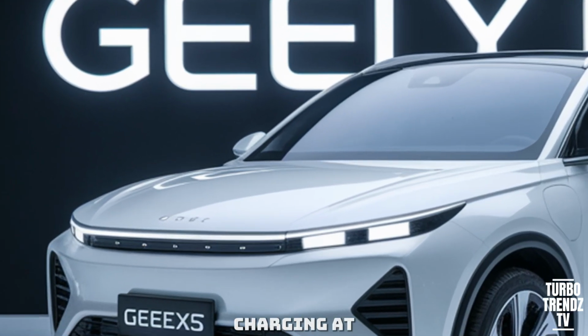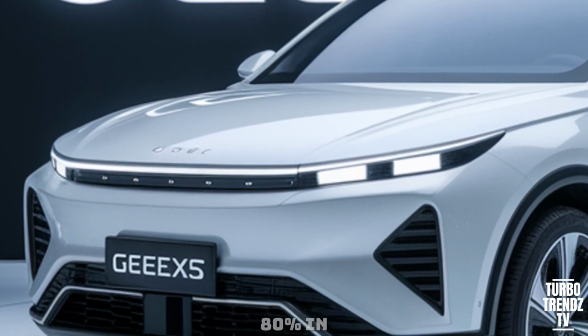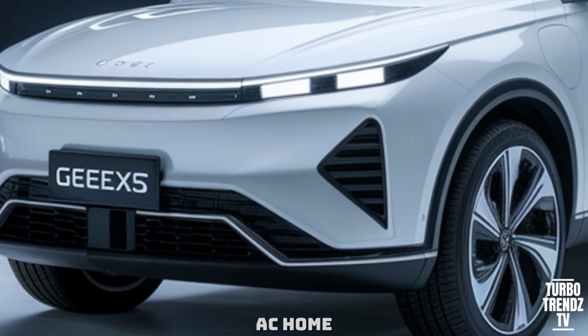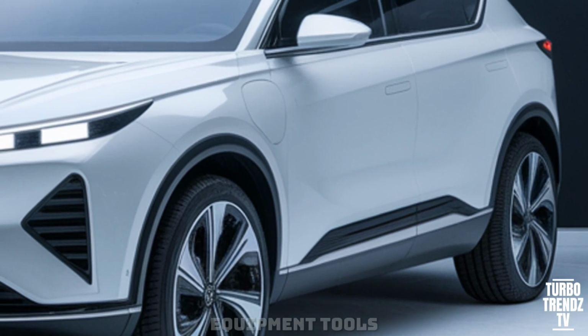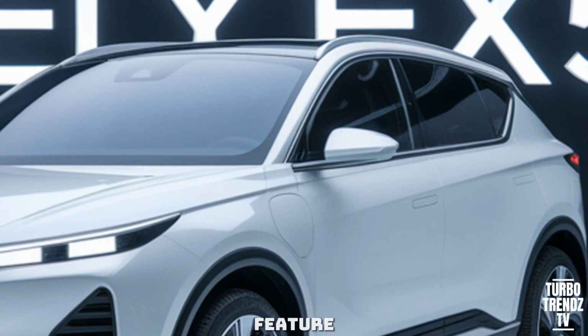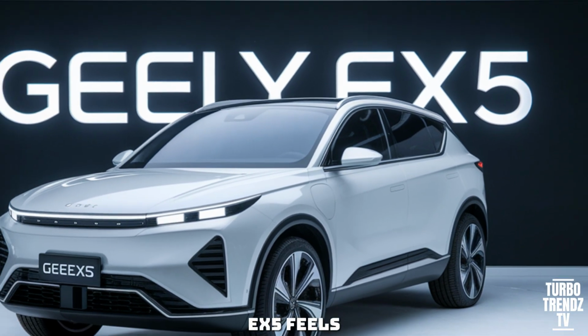DC fast charging at 100 kW allows the battery to go from 10% to 80% in about 35 minutes, while 11 kW AC home charging fills it overnight. There's even vehicle-to-load functionality, letting you power camping equipment, tools, or another EV using a standard adapter, a feature that adds real-world versatility.